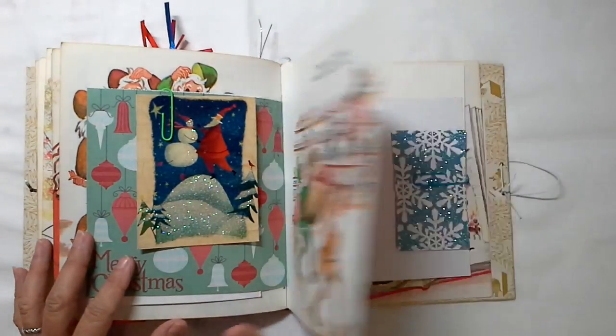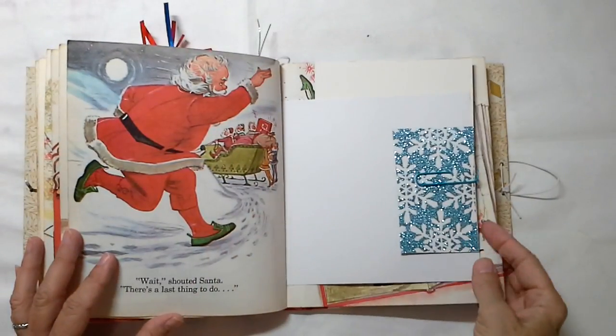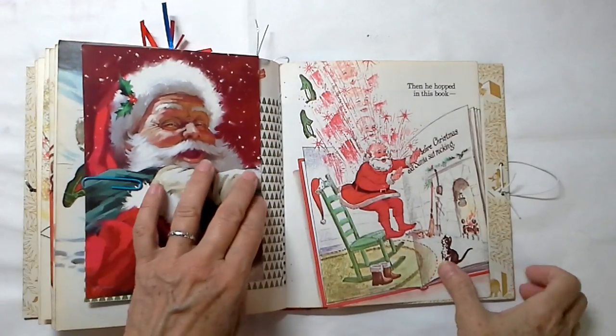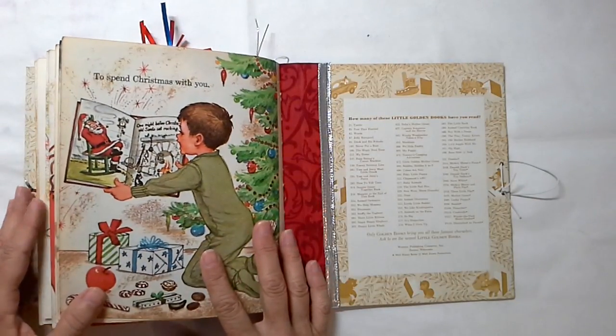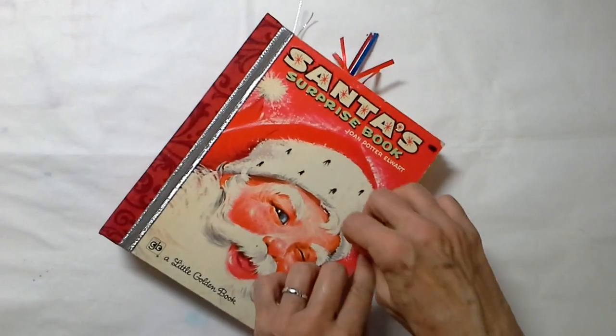But hurry, it's time to start packing the sled. Wait, shouted Santa. There's a last thing to do. Then he hopped in this book to spend Christmas with you. How happy that is. I love it.